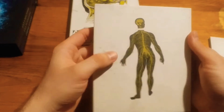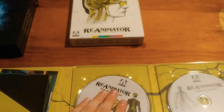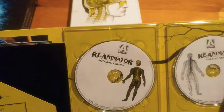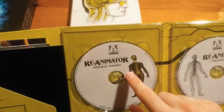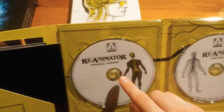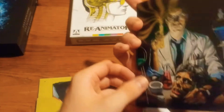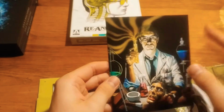It's really nice packaging. Arrow releases are always nicely packaged, and they have lots of extras. Okay, so now we have the integral version and the unrated version. Basically, this integral is the longest one. It has footage from both theatrical and the unrated versions. Something to watch. We have a small booklet, it's original poster.